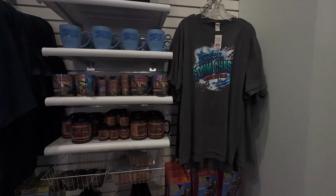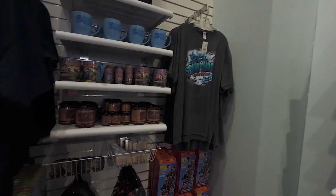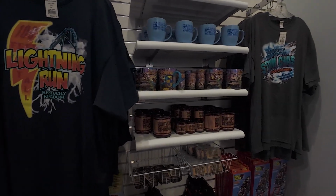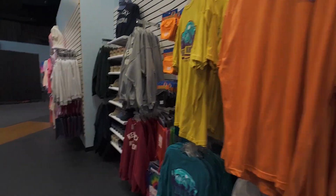So this looks like the only 2 ride shirts that they have. Got a Storm Chaser shirt and a Lightning Run shirt. Now I prefer the Storm Chaser shirt, but they didn't have them in my size. Like they only have like 2 and 3X. But I did get a Lightning Run shirt in my size, so it's not the one I wanted, but I will settle for it. We're taking a little bit of a breather here before we head out of the park. It's almost closing. It's about, I don't know, 5 or 10 minutes to close.